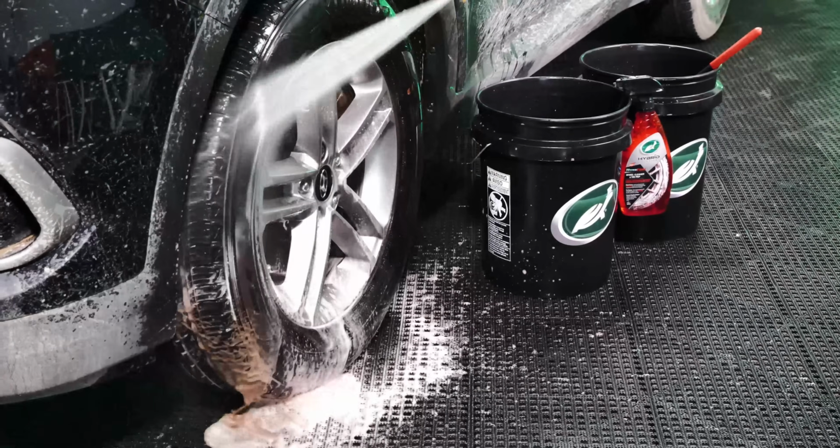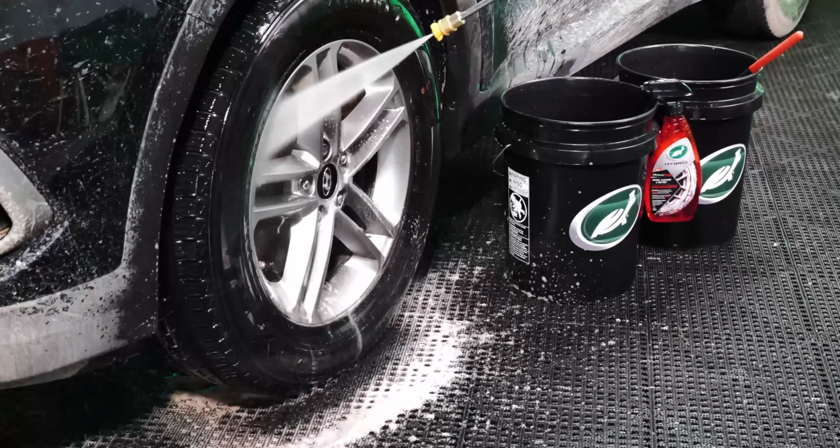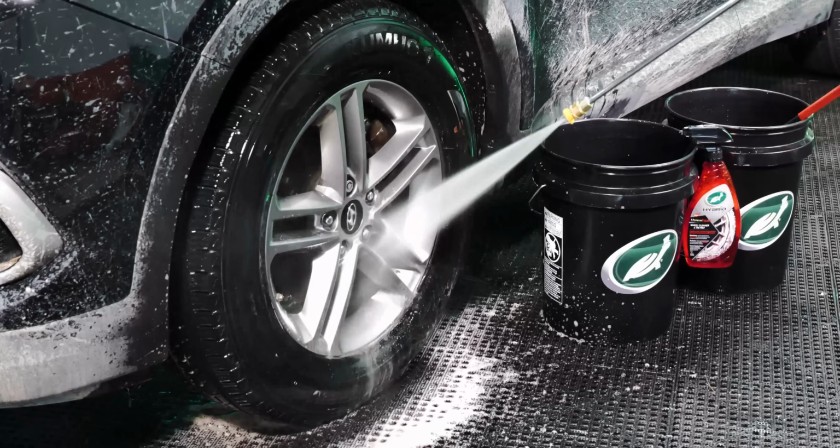For those of you at home that may not have a pressure washer, you can use your garden hose and you're still going to get the same great results.